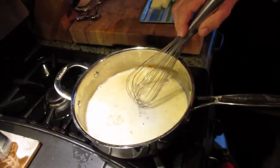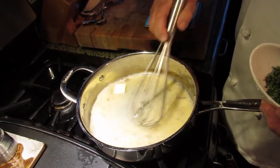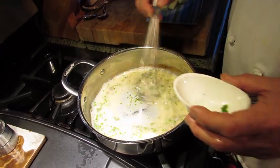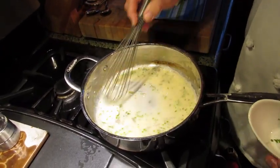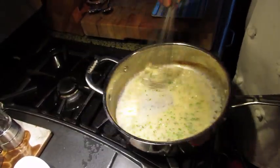I'm also going to add some herbs. Remember earlier I had talked about some herbs into the court bouillon. Well, these are chives, tarragon, and thyme. And I'm going to put those in there to help season the sauce.